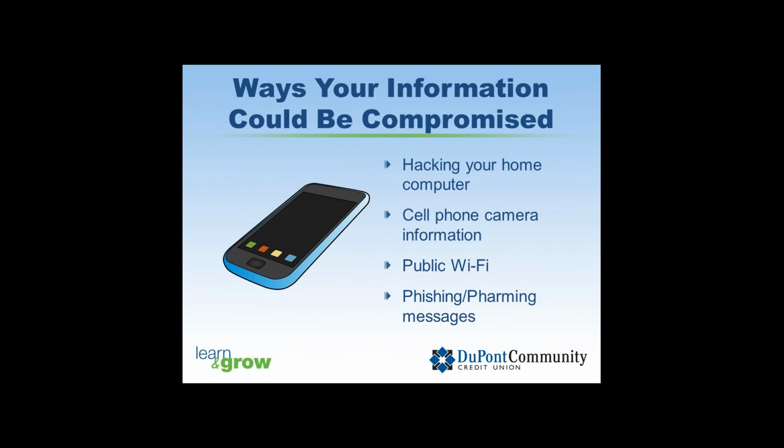And we do have a handout for that today as well, so you can find that in your resources, and it'll give you even more information.